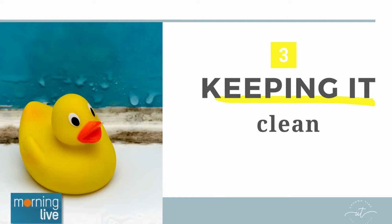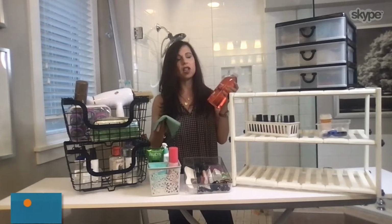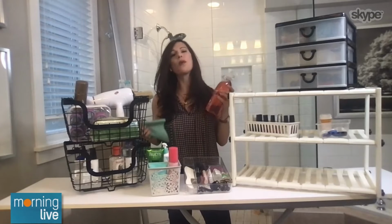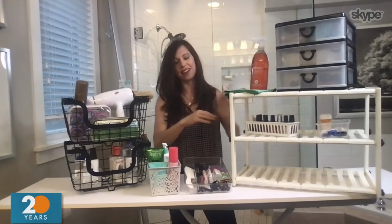I said earlier, no cleaning products in here, but I do keep just one all-purpose spray and a cloth, and ask each person to just wipe down after they're done, or if not, just once at the end of the day. And it's amazing how much that's going to get you going.